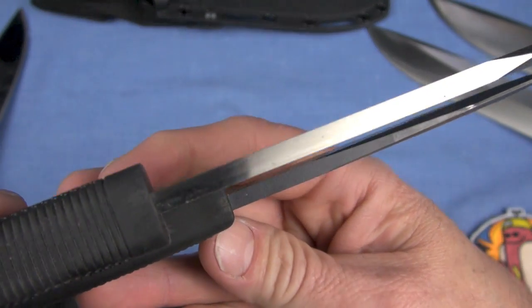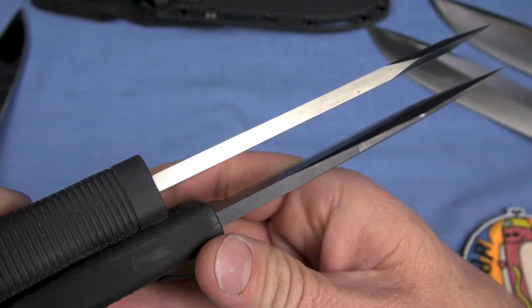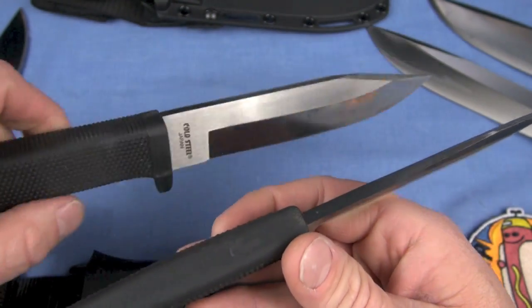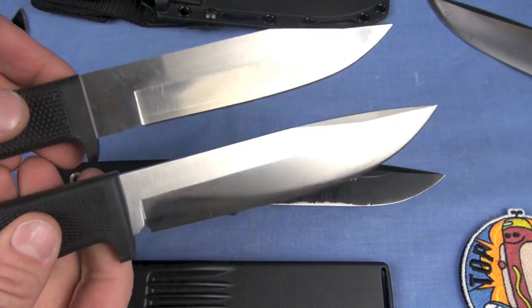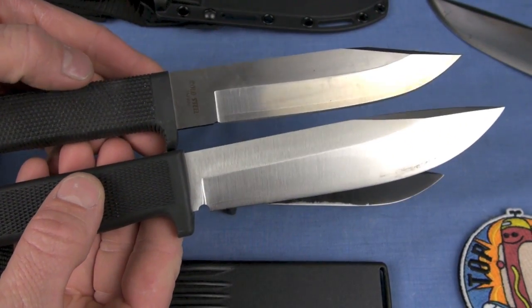You can see that thickness of the SRK. So while they're not great slicers, and they're not, they can pry and they can hack for their size. More so with SRK than this S1. If you want to throw up the A2 just to make it a little bit more fair, now the SRK is on the downside, at least in terms of length.